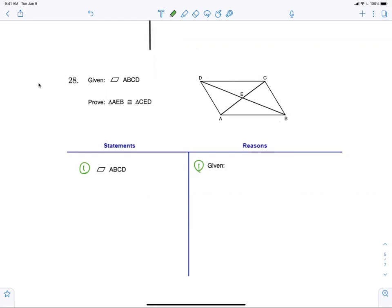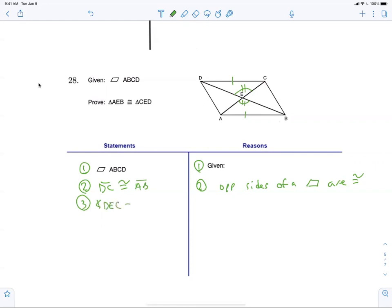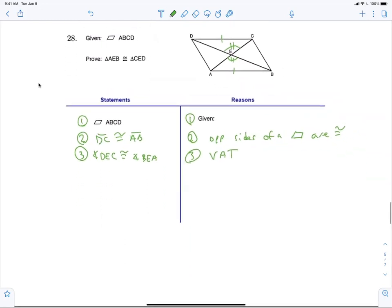All right, well, give me one thing. DC is congruent to AB. Why is that? Opposite sides of a parallelogram are congruent. James, angle AEB is congruent to angle CED with the vertical angle there. Say it again. Angle AEB is congruent to angle CED. You're awesome. That's true. Right, so now we have angle DEC congruent to angle BEA. Vertical angle theorem.